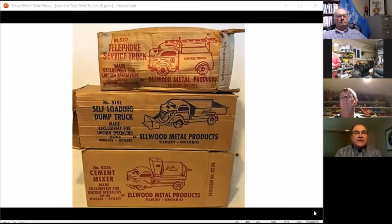More boxes. Note these are marketed through Lincoln Specialties. You can see it's right on there, exclusively through Lincoln Specialties for various trucks. And of course, the Elwood Metal Products name is very prominent on those boxes. And again, the Elwood has two L's.